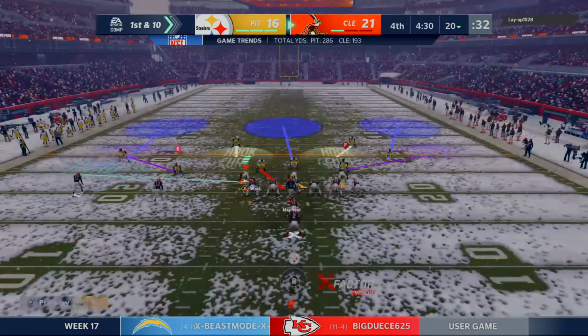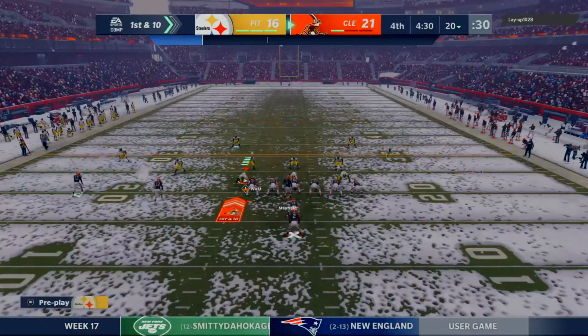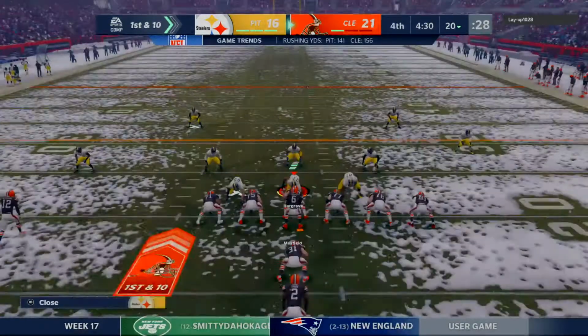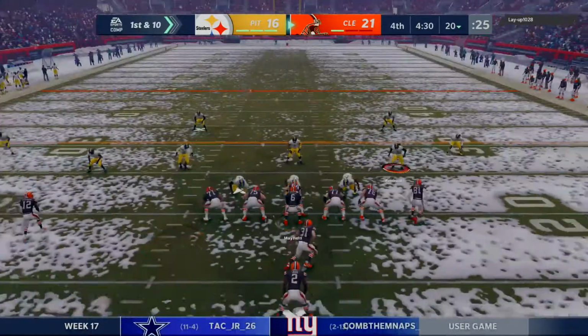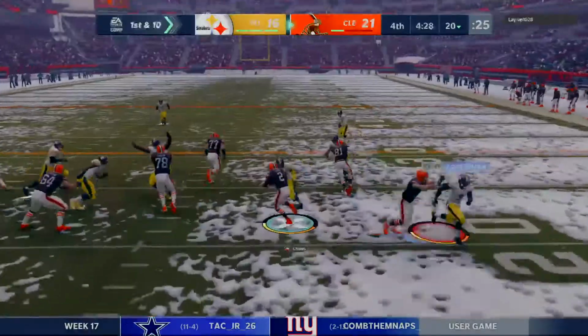The Cleveland offense ready to go. They're holding on right now to that slim advantage in a one-score game. And you hear a lot about 2-minute offense and 4-minute offense. Obviously, the 4-minute offense applies here. How do they run that effectively?